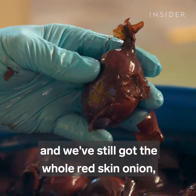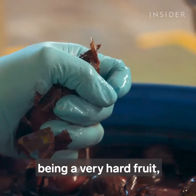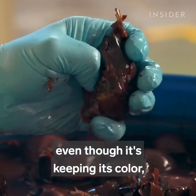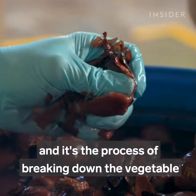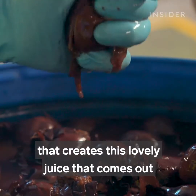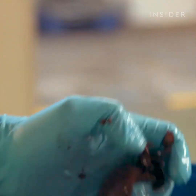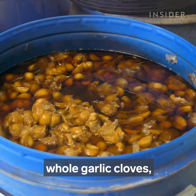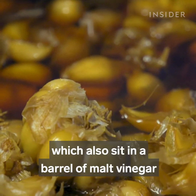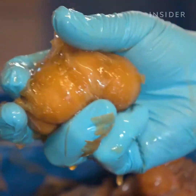and we've still got the whole red skin onion, which we noticed, but it's changed from being a very hard fruit, even though it's keeping its colour, to being a little bit mushy, and it's the process of breaking down the vegetable that creates this lovely juice that comes out that will give us that lovely flavour. The same process is also done with whole garlic cloves, which also sit in a barrel of malt vinegar to pickle for 18 months.